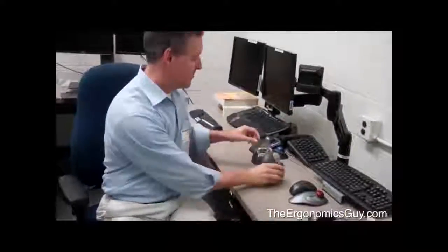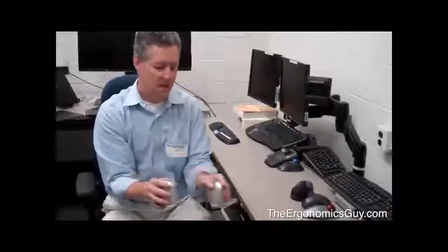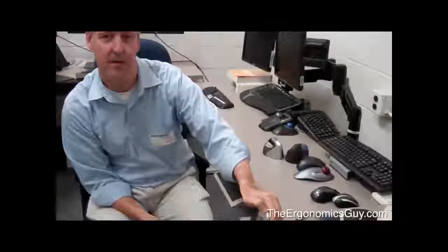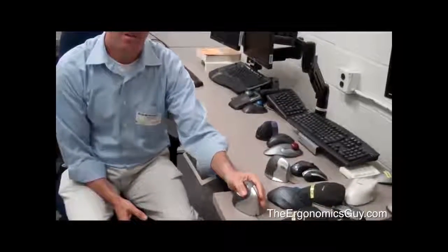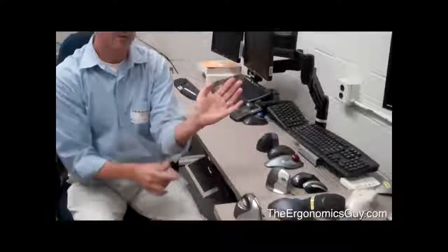So these come small and large, and they come in the right and the left hand. We saw one woman who was left-handed. She had a right-handed mouse, and so she was trying to click with her thumb, and that obviously didn't work. So they actually do make a left-handed version so that it fits your left hand, and you can use it that way. And again, you're taking pressure off of the carpal tunnel and the nerves here.